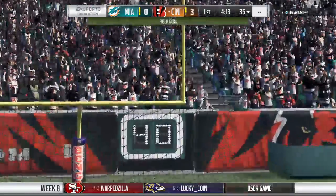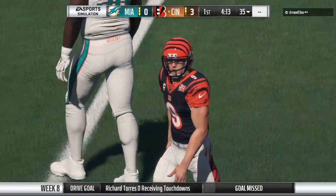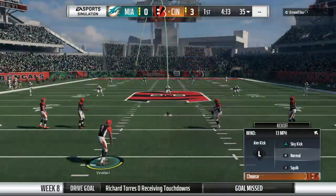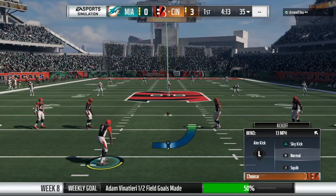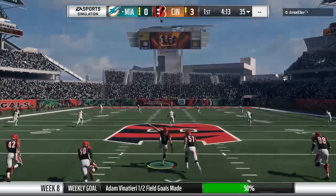And not the prettiest kick he'll ever have, as this one just does manage to stay inside the right upright and creep over the crossbar. And the Bengals are on the board first here. It's 3-0. And after the made field goal, here's Adam Vinatieri to kick it away.